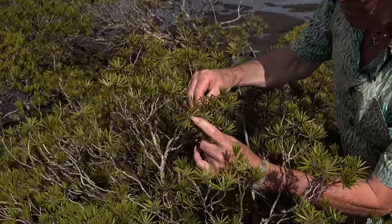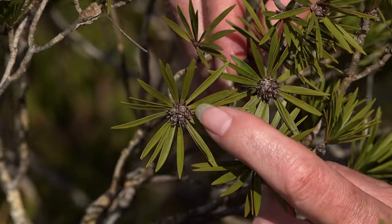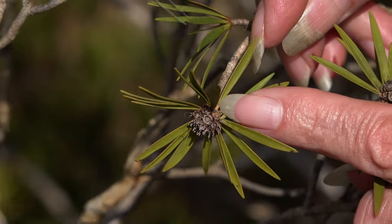Congested, dry, small fruits, but the shape, more or less square, is typical of the dry-fruited Myrtaceae.